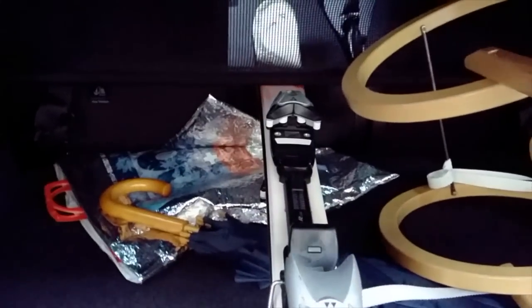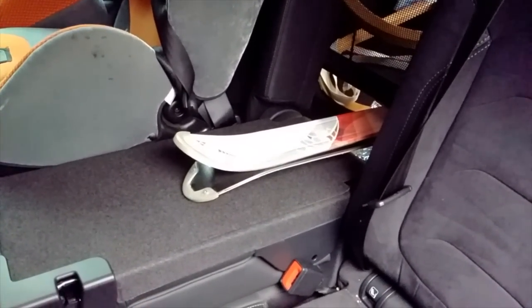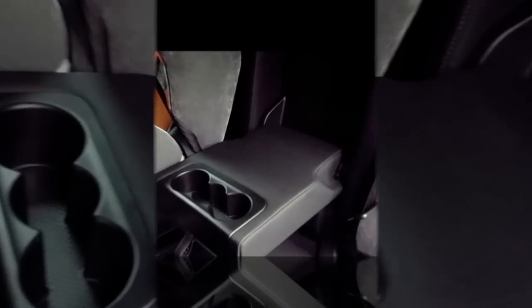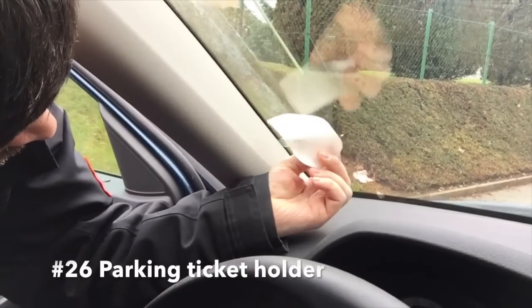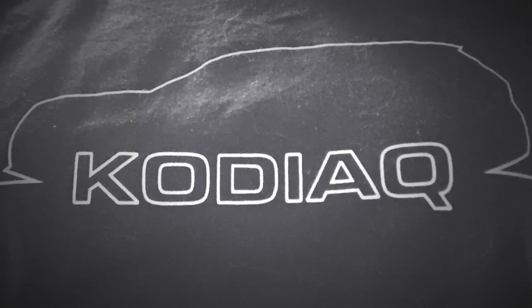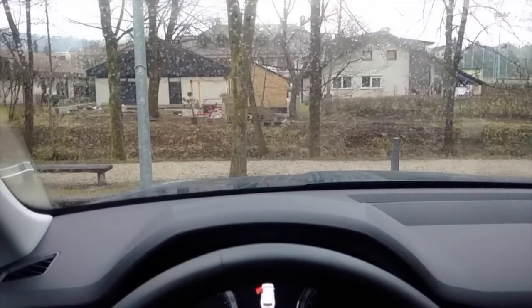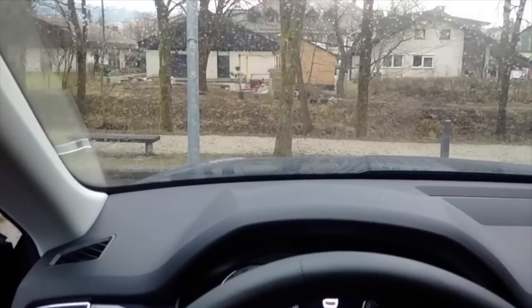The middle rear seat can be folded, and that's great for transporting your skis. Of course, the middle rear seat can also be used as an armrest. I can't remember when I last saw the whole bonnet from the driver's seat. The Bear has great front visibility.